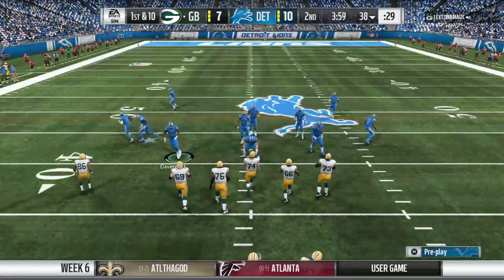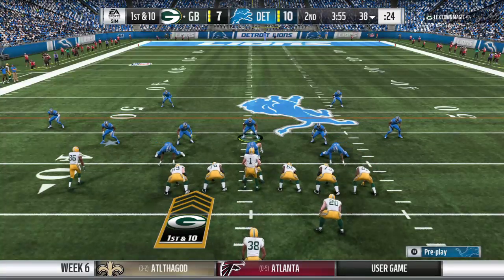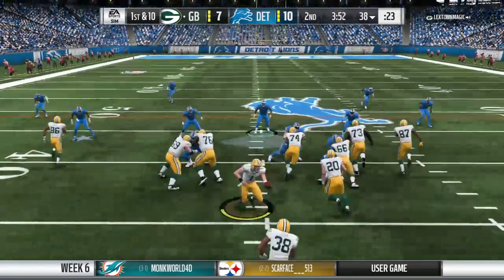Nah, so he got it, but he just cheated me, though. But it's all good. Yeah, though, he just cheated me, though. You seen that? Cheated the hell out of me.